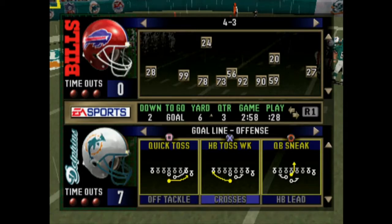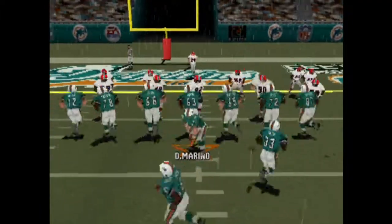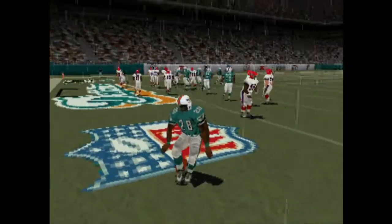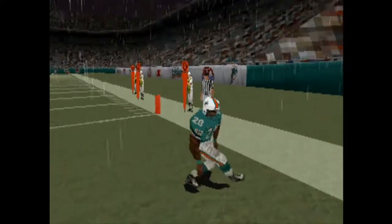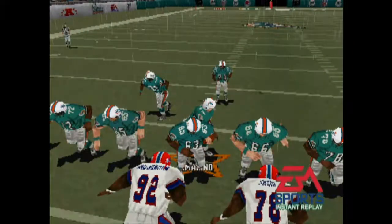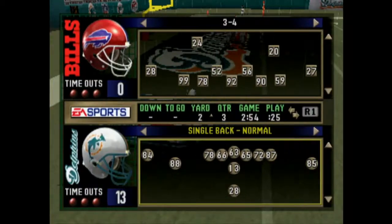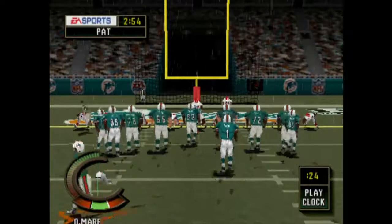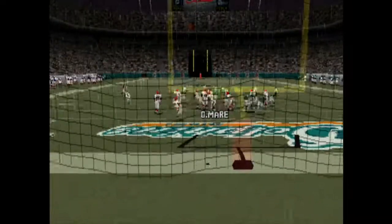Second and goal. Ball on the 6-yard line. The defensive linemen can't let themselves be knocked backwards here. The jumbo package. Blitz is coming. Slides to the left. Touchdown, Dolphins. The extra point is good.